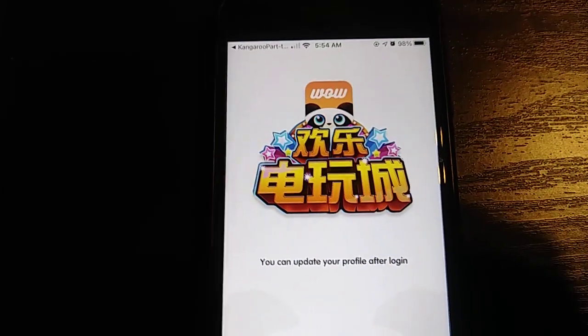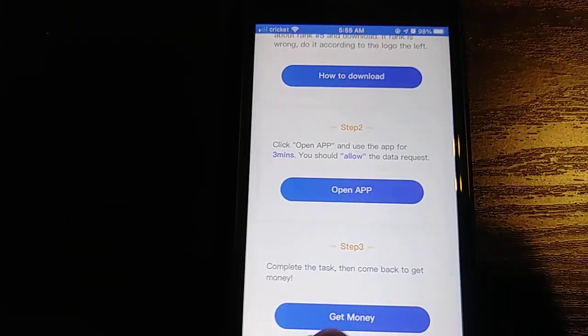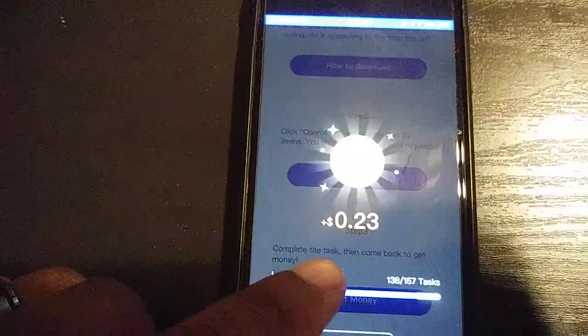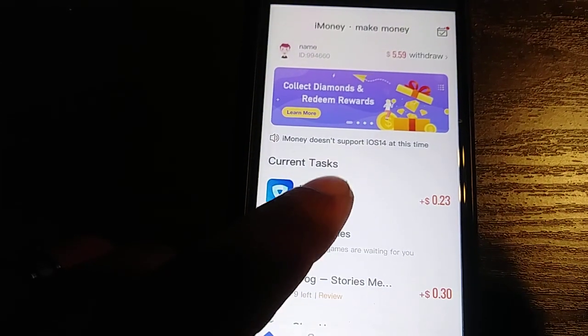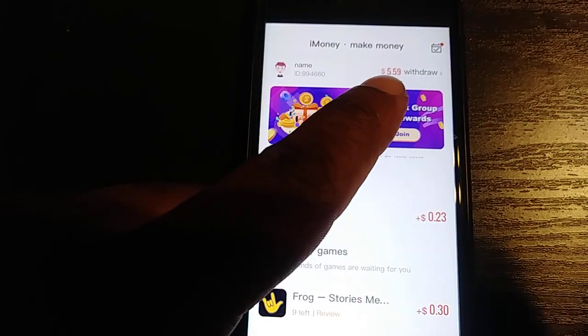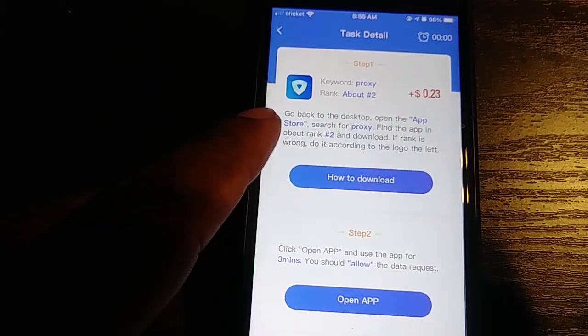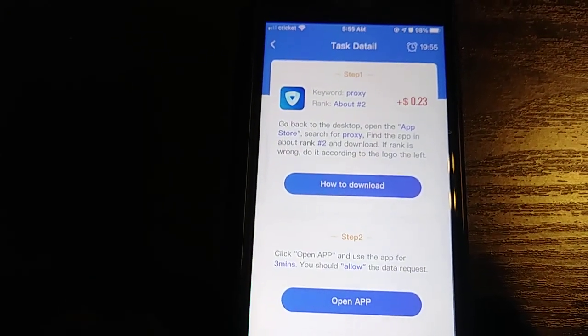Alright, so the 3 minutes is up now. So going back to the app again, go down to step 3, which is my favorite step, get money. Again, 23 cents, just like that. So you see there, now this last one I have, you see again my balance went up $5.59, so I got one more to do. Let me see if this task is ended. Alright, it hasn't. So again, just give you the third example real quick.